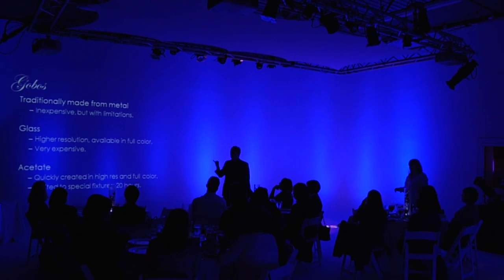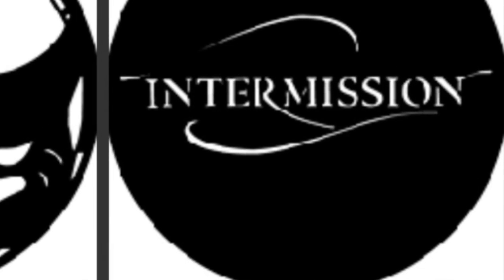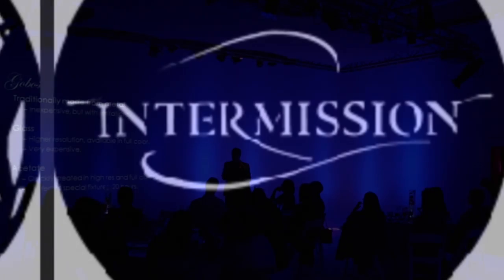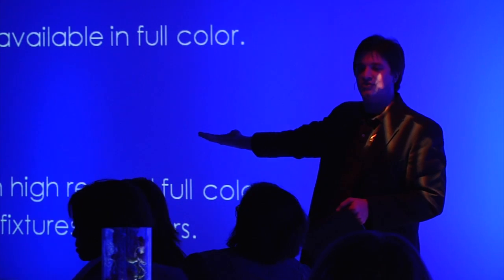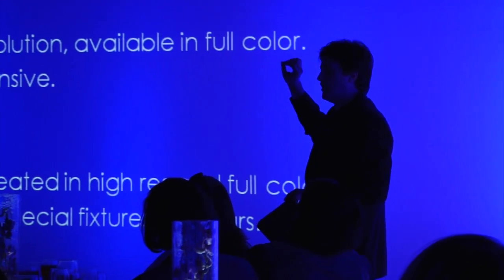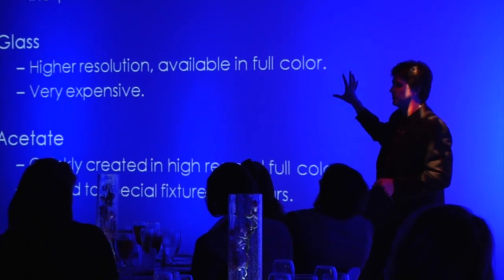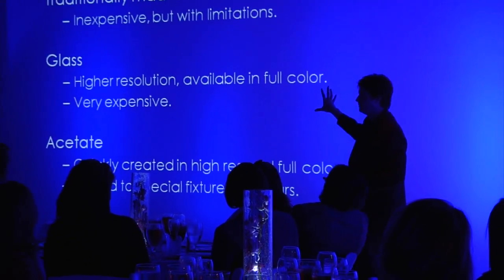The other thing about the metal gobos is, if you think about the letter O, an O has a free-floating center, right? So if you have a cookie cutter, a piece of metal that cookie cuts that O out of the middle, that O is going to fall away because it's not attached. So with metal gobos, you don't have the ability to do any kind of design that you might be looking for. There are limitations as to what you can design for a metal gobo.